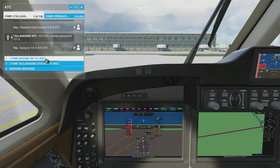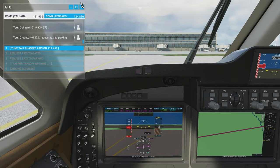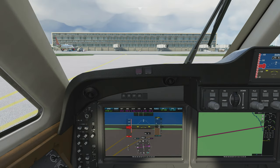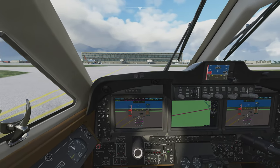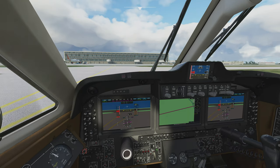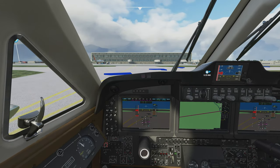We want taxi to parking. Ground KH373, request taxi to parking. Get a little bit more perspective here. That'll help. Alright, let's go. Taxiing to general aviation parking using taxiway Alpha KH373. I have it skewed. Okay, here we go.